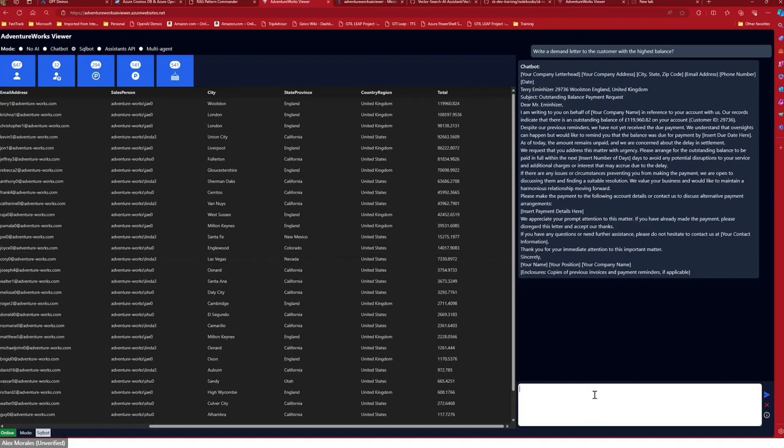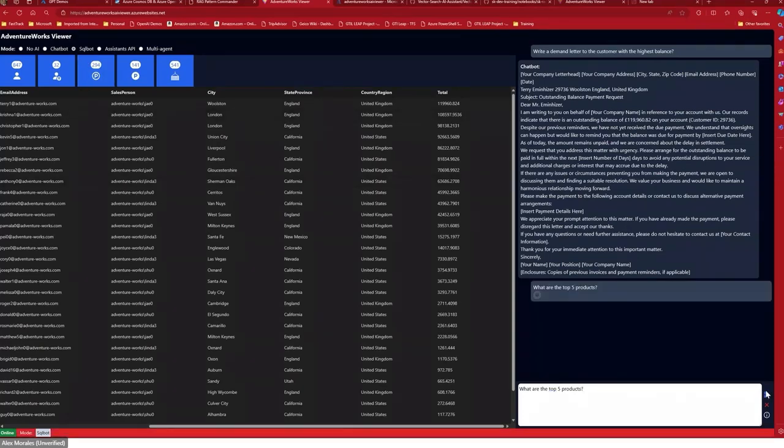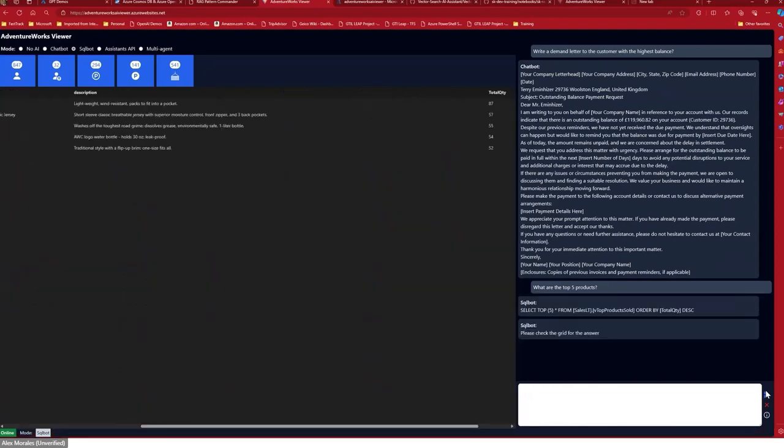On the next one, it's actually going to do something different. I'm going to say, what are the top 5 products? Now, this one is going to use SQL bot. SQL bot is different. SQL bot will actually try to generate a SQL statement and will execute it for you and present the results in a window. So here we see SQL bot, and we see the updated information.